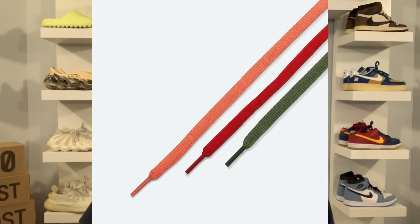The shoe also seems to be coming with 2 additional laces. You obviously do have the red strawberry pair that comes originally on the shoe, also a light orange pair, and a dark forest green pair.